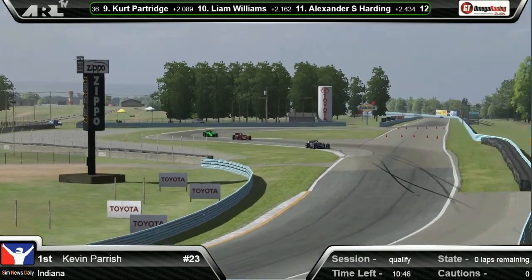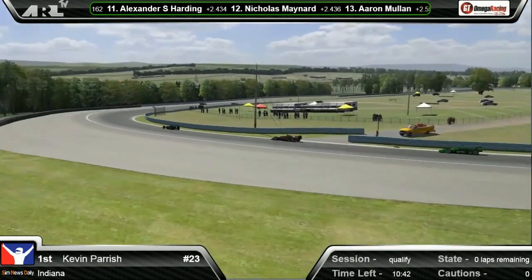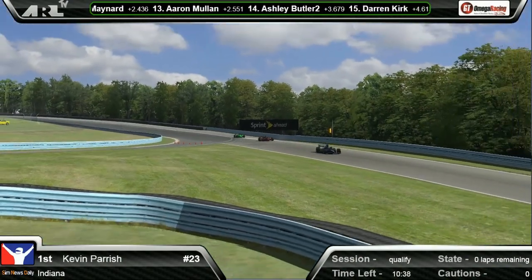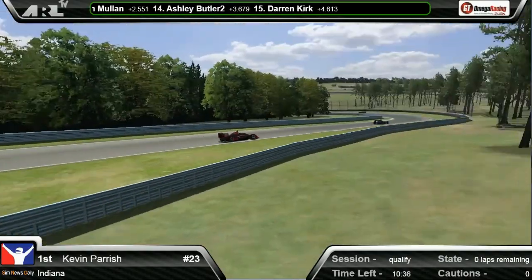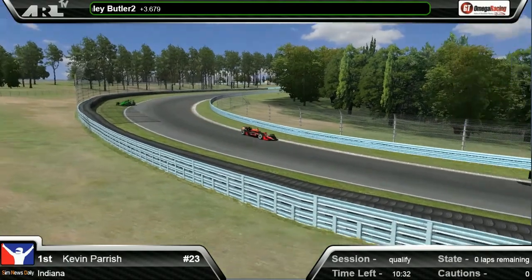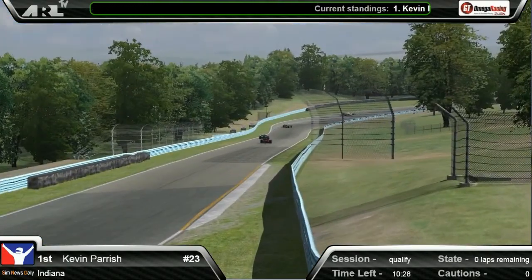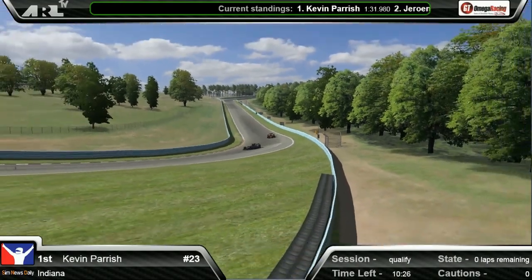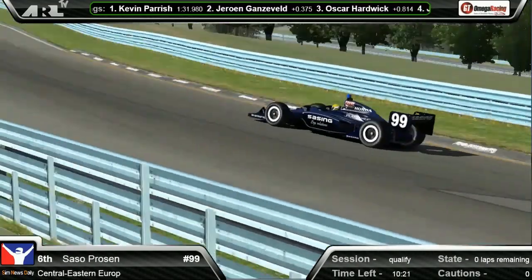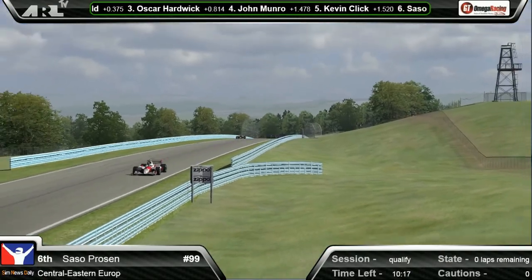And there's Kevin Parrish then. Yep, provisionally sitting P1. He's a very fast driver, as you know. Kevin's featuring quite strongly in the. Off goes the green car there. Alex in the background. Yeah, the GoDaddy car. I think that could be Sam Peacock. I'm not 100% sure.